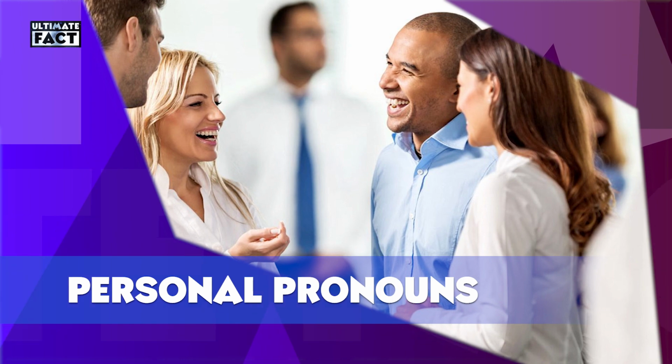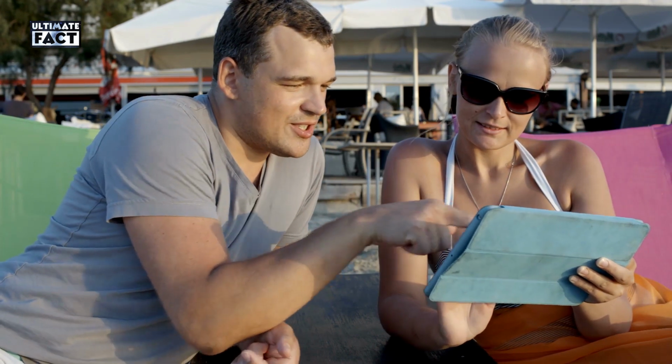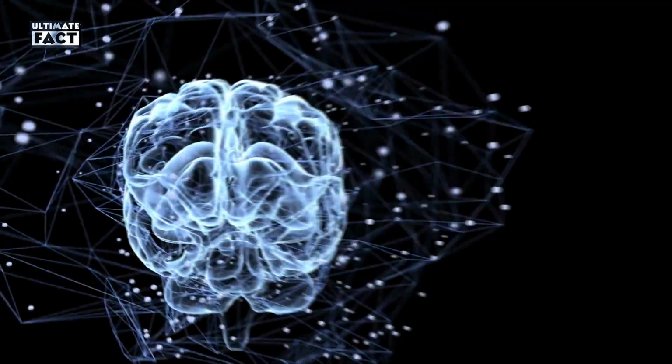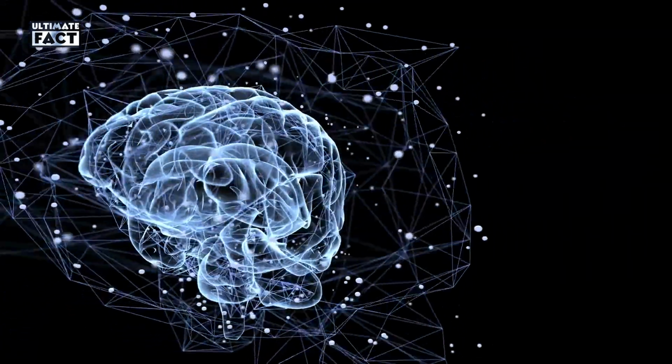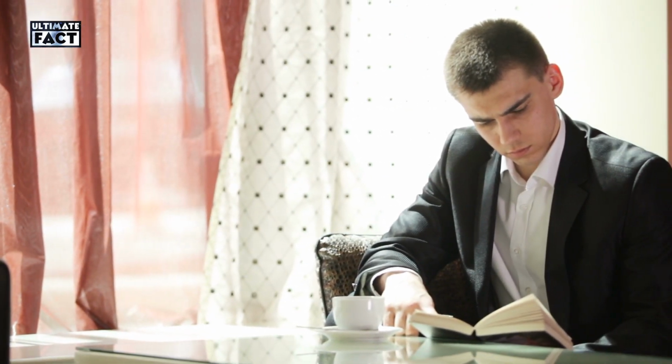Personal pronouns. One interesting sign that you're talking to a liar involves a grammatical lesson on the personal pronoun. As the name suggests, personal pronouns refer to a particular person. In this case, keep in mind the personal pronouns me, my, and I. Liars psychologically distance themselves from their lies by removing personal pronouns from their narratives. A lack of personal pronouns is conspicuous when people tell stories about themselves.